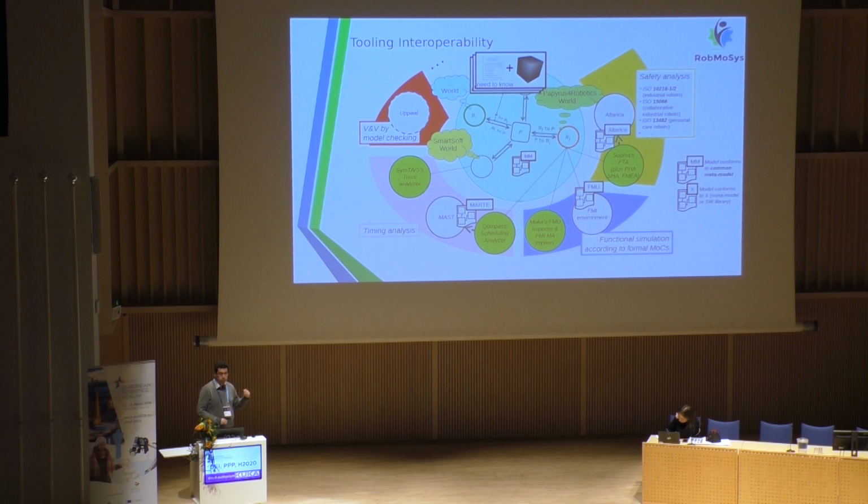In addition to managing the interoperability at runtime by this black boxing concept, what we also want to enable is the tooling interoperability. By using this kind of structural models, we have a pivot concept model which allows us to integrate different kinds of tool chains. Right now we have two tool chains, SmartSoft and Papyrus for robotics.